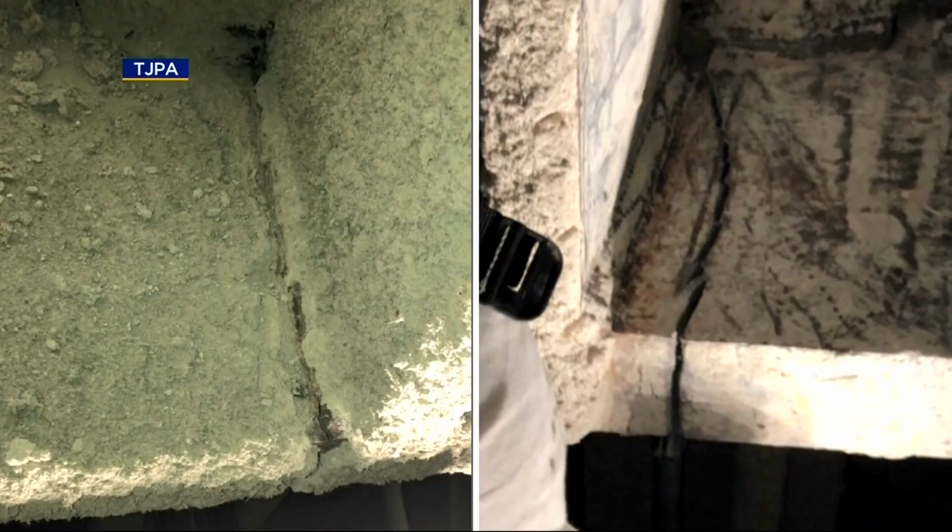Joint Transbay Powers Authority, who did the initial inspection of these cracks, calls this an isolated incident, but they don't know exactly what caused it. At least they can't tell us. KPIX5's Wilson Walker joins us now with how they could be so sure.